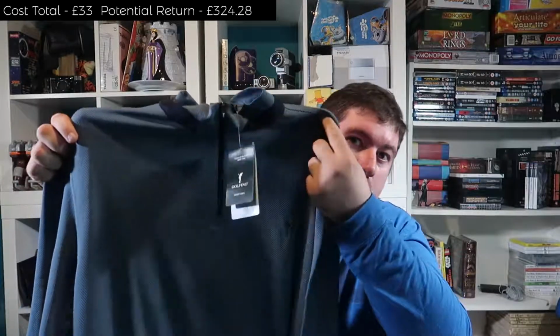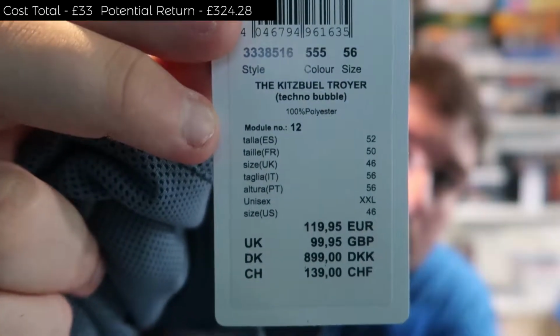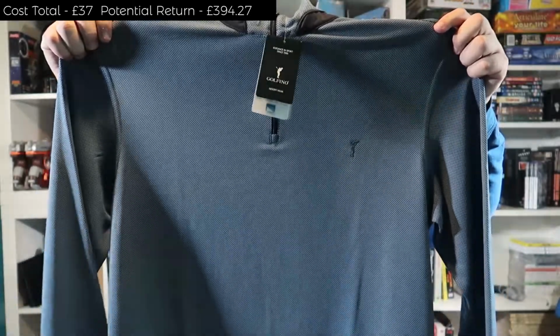Now, I don't normally pick up clothes, but if you ever see clothes that are sport specific, this is probably my best pickup of the day. £4 into this Golfino top. If you look at the price tag, they were selling them for £100, which is crazy. I looked online on the website and they're selling them for £69.95 plus shipping from Europe, I think it is. So I've got it listed for 70. No, £69.99, but £4 into £69.99, and I think that'll actually sell. Sport specific stuff like this, especially sports like golf, stuff like this will sell. So as much as I won't use that for the thumbnail, that's probably my best pickup.